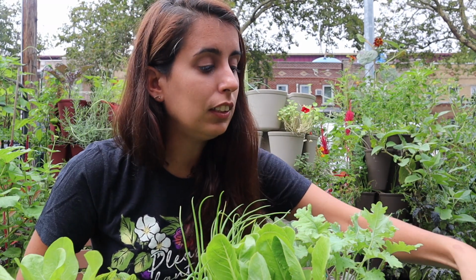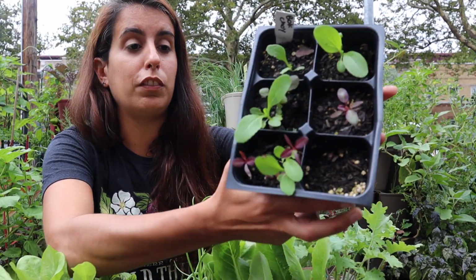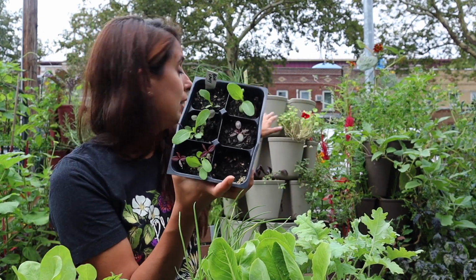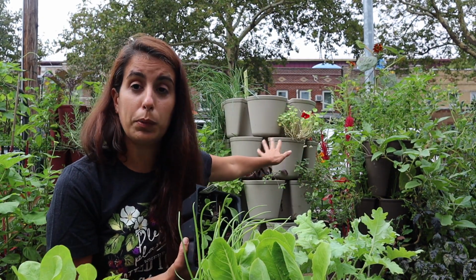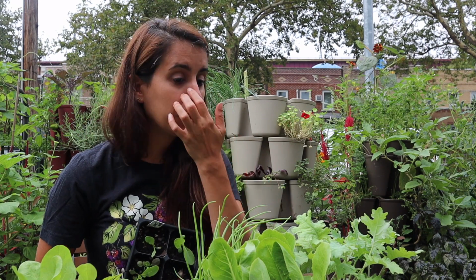So I direct sowed some bok choy from seed, and I got some amaranth seeds that fell in here when I was harvesting. This is bok choy. I'm going to do the same thing since it worked last time. I amended all my GreenStalks already, my planters. I have a video on that too, the update. I can link it down below so you can take a look.